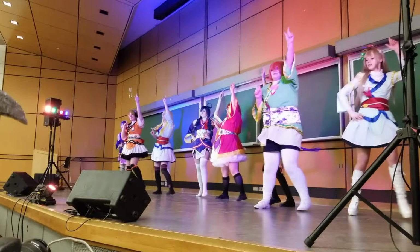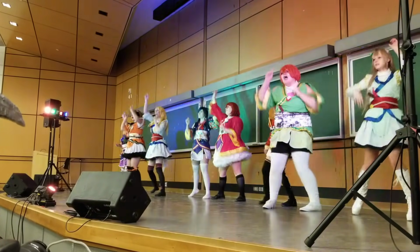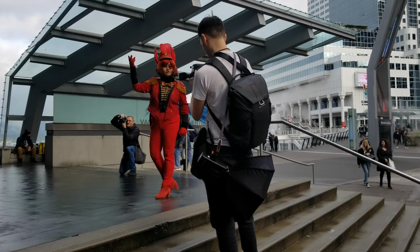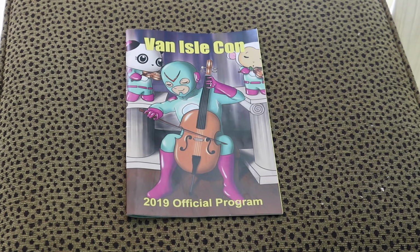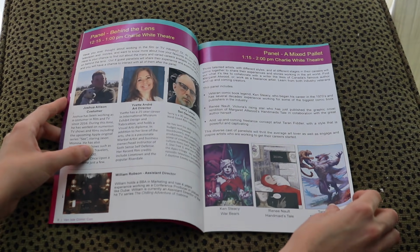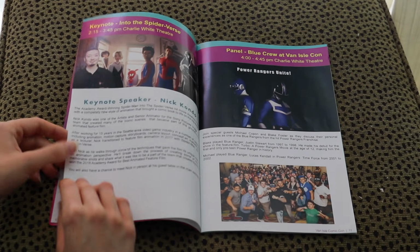So try going to competitions and watching competitions. Try going to the gaming room. Try going to the artist alley and vendors hall. Try doing photo shoots outside. Try as many different activities as you can. Check out the programming guide that each convention has to see what different activities there are to do, and just try to experience as much of it as you possibly can, because then you are going to get a better idea of what you enjoy doing at conventions.